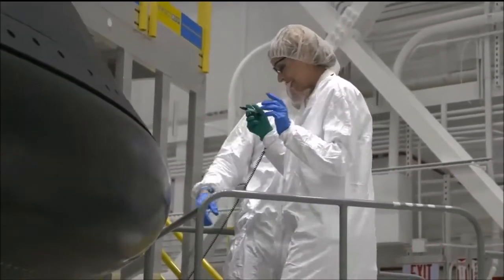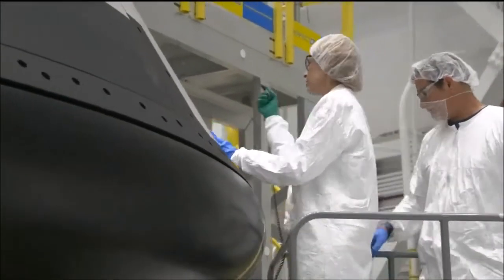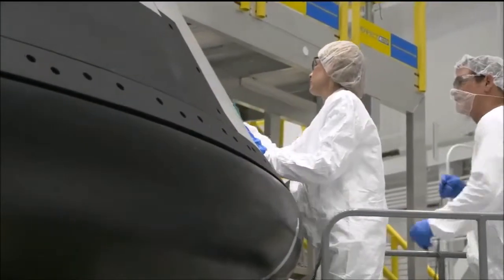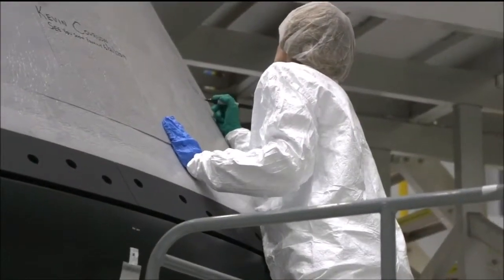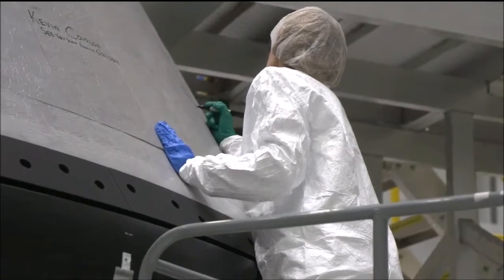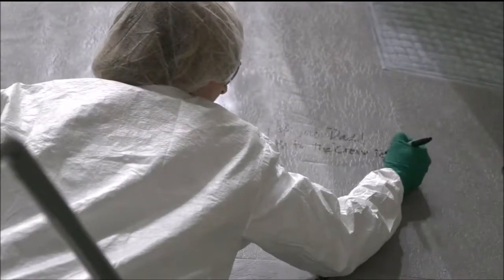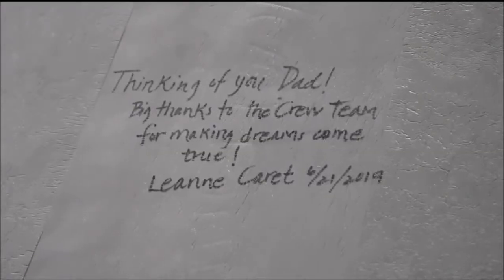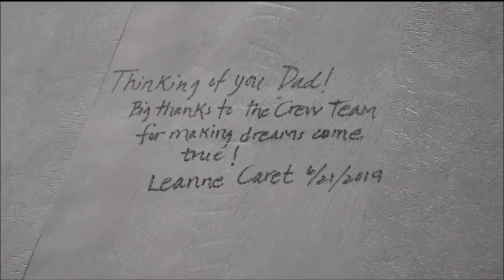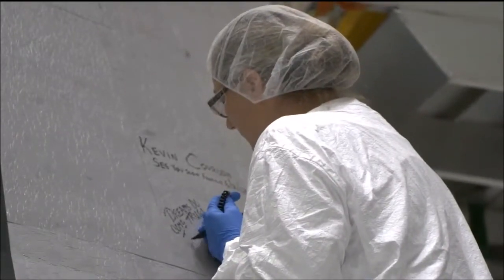You see here, you've got our Boeing president and CEO of Boeing Defense, Space and Security, Leanne Caret, who is signing the spacecraft now. You can see her signing a little note to her father, who actually worked on the Apollo program. Leanne was actually born on the Space Coast, so the space heritage is in her family, and the entire Boeing team is behind space in this particular program.